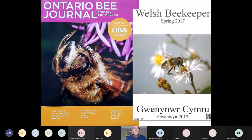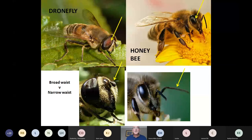So here's your first challenge. How are you going to tell a drone fly, so this is a type of hoverfly, from a honeybee? It's actually not that difficult. So you'll be able to show up beekeepers who can't do this and impress them with your knowledge. One of the first things to look at, when you see them, is the size of the eyes.